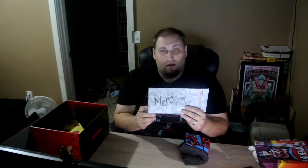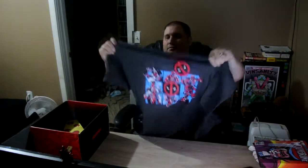Next item out of the box. Okay, this is a shirt, and I can already tell you that it is a Deadpool shirt because it says Merc, and it has a unicorn on it, which you know Deadpool is a fan of, and Deadpool just came out. So, is it better than the one that I got in the last box though?